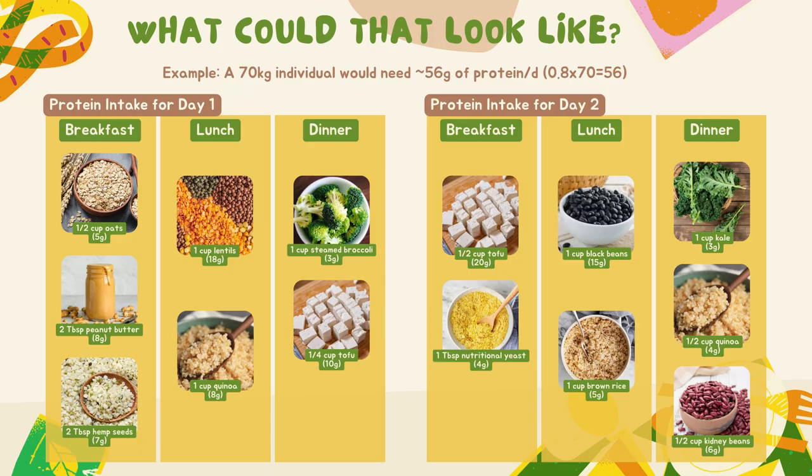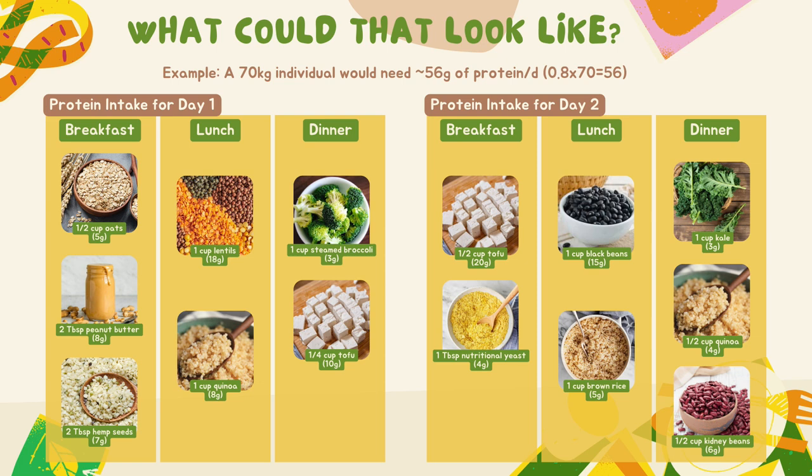So this is just some examples. Of course, this isn't like a full meal. These are just the protein sources. So you would, of course, have fruits and vegetables with this as well. But this could look like half a cup of oats, 2 tablespoons of peanut butter, and 2 tablespoons of hemp seeds with your breakfast, a cup of lentils and a cup of quinoa for your lunch, and a cup of steamed broccoli and 1/4 cup of tofu with your dinner.